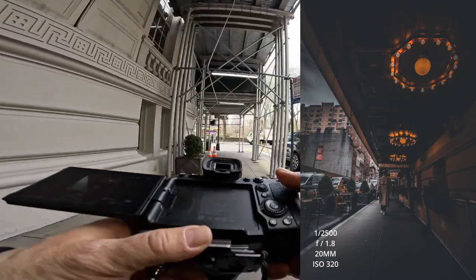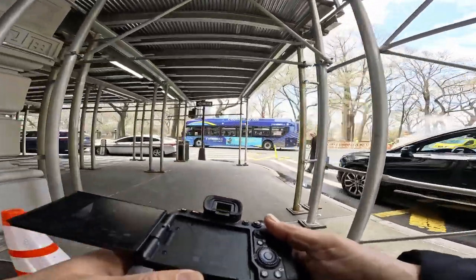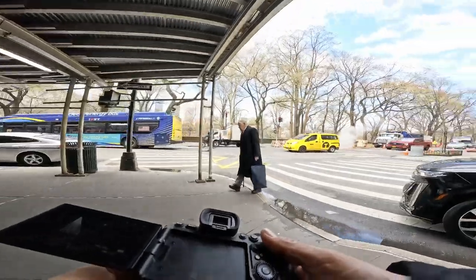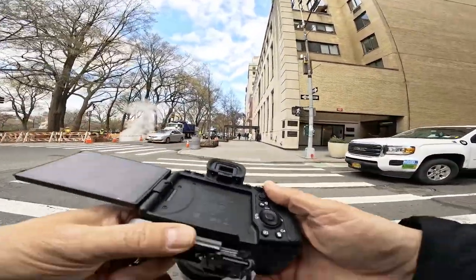Sometimes you gotta chase the shot. This time I followed somebody for like a good 20 minutes to get him at the perfect location. Because you gotta get the shot.